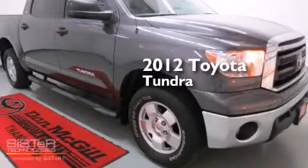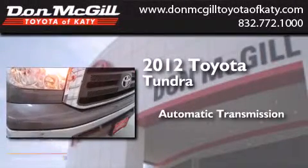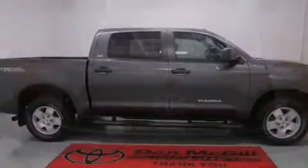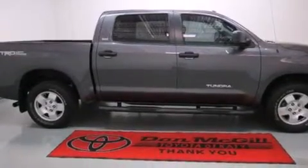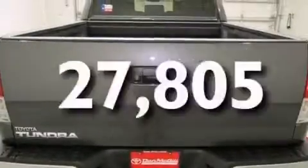This is a certified pre-owned 2012 Toyota Tundra. This truck has an automatic transmission and a V8. Features include an off-road package, alloy wheels, cruise control, a CD player, side curtain airbags, rear seat child-proof door locks, a power driver's seat, air conditioning, full power accessories, and this vehicle has less than 28,000 miles.